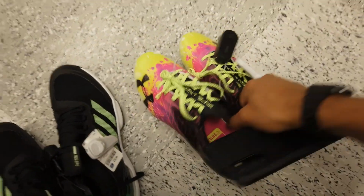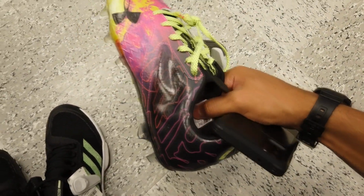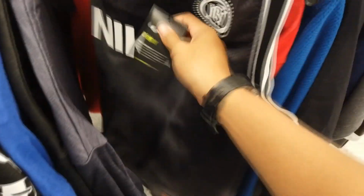While these would be in my good intuition to cop, I'm definitely gonna leave them just because of the size and due to the fact that they're football cleats. But these other two shoes are great. Got this pretty cool Nike FC tank top, $15, and a jacket or something, a bomber jacket, 25 until 100. Not bad. Nothing shows up for eBay though.